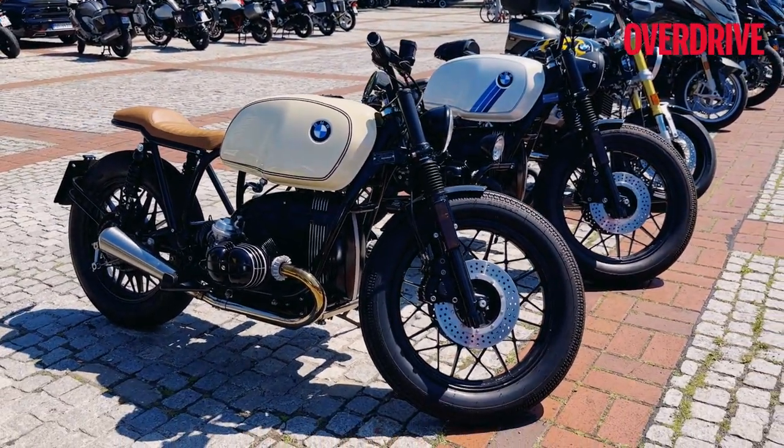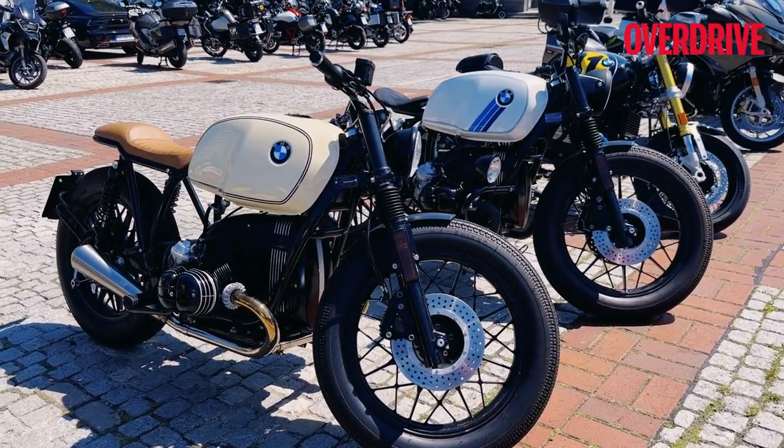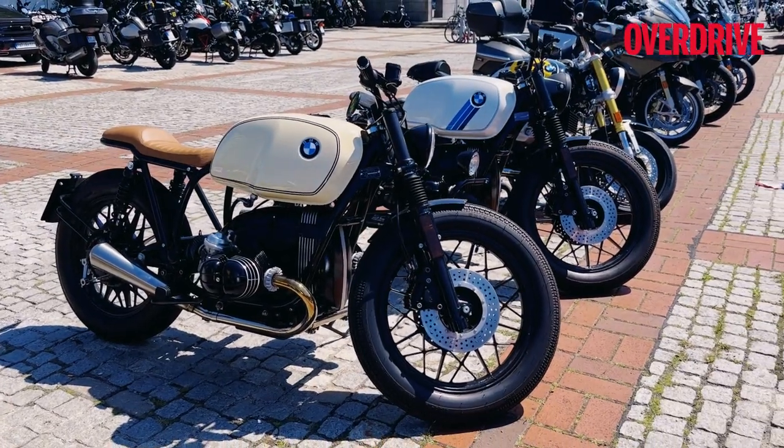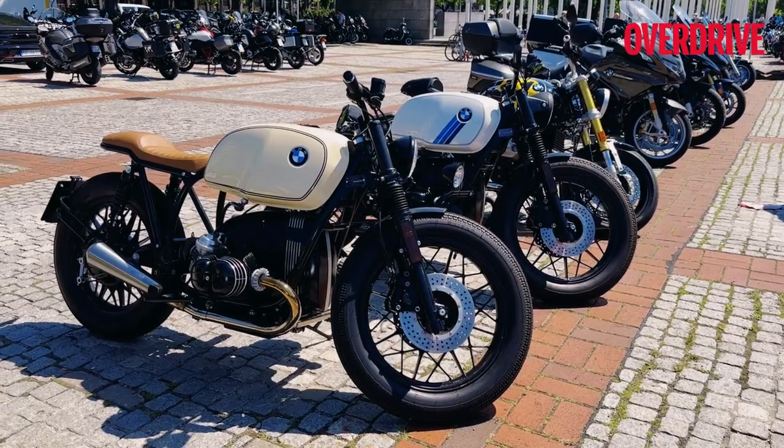And then you have these other vintage models right here. Very nicely done up. The custom scene with these is really good. These old R60s, R80s, etc. The custom scene is really good.